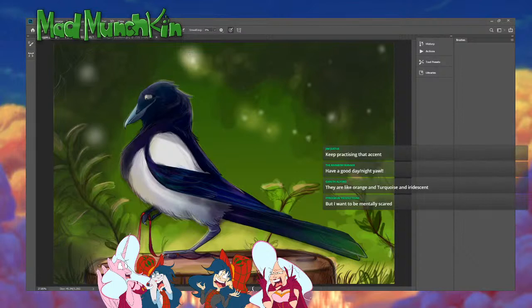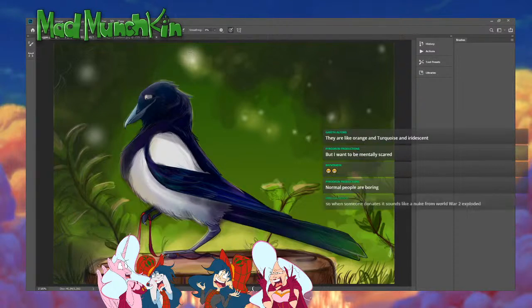They're like orange and turquoise and iridescent. Definitely iridescent. Most birds are iridescent, so yeah. Apart from owls, obviously, but yeah.